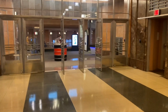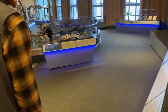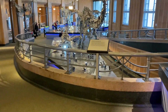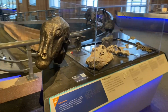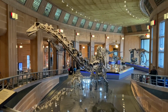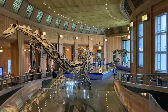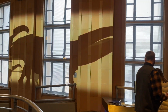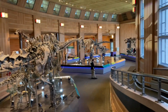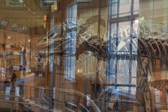We're probably gonna have to have our ticket ready in here. Cool. Yeah, we got a lot of dinosaurs in here. We're not really sure what they're gonna have open or not open here today, but they've definitely redone this side. Got some shadows on the wall from the dinosaurs walking by.